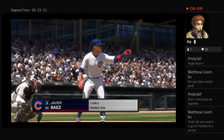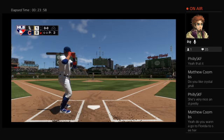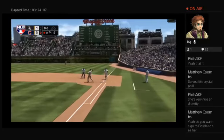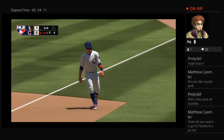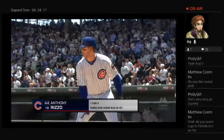Striding into the box, Javier Baez. He'll be the man to lead things off here in the bottom of the 7th. Javier Baez. First pitch on its way. Hard hit at third. Sanchez is up with it. Throw on to first in time, 1 away. First baseman number 44, Anthony. So 1 gone in the inning, and that'll bring up the first baseman, Anthony Rizzo.